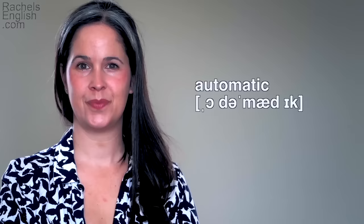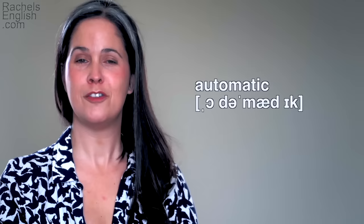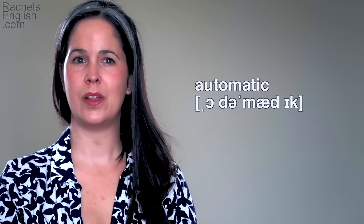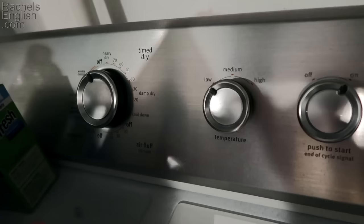Automatic dry, that's what I always use. Automatic dry, both T's are flap T's. Automatic. I'll do it with two true T's. Automatic. Wow, automatic. Flap T's really help to smooth out and make an American sound. Automatic. We love that smooth flow of sound in American English. Automatic. Try it with me. Automatic. So for the dryer, you have a couple different options.